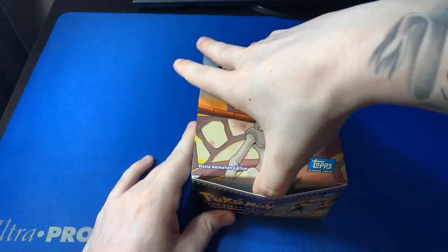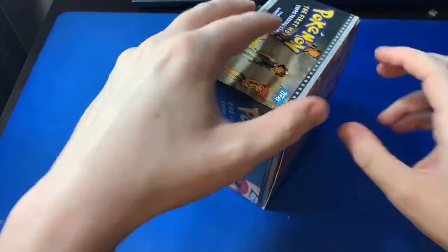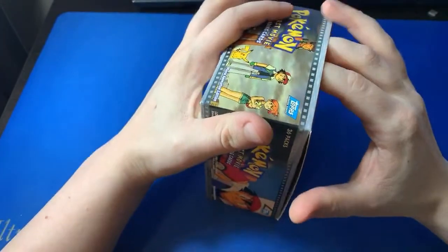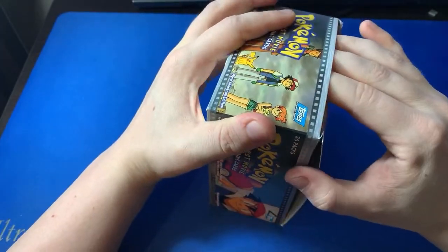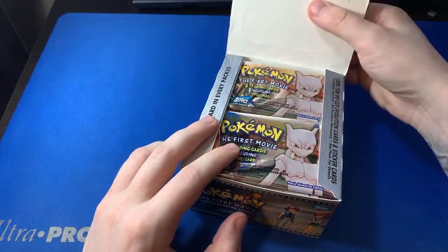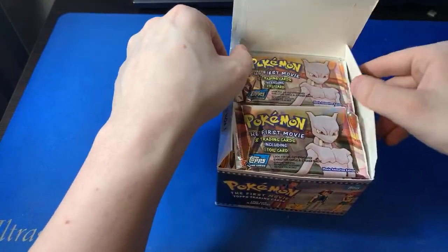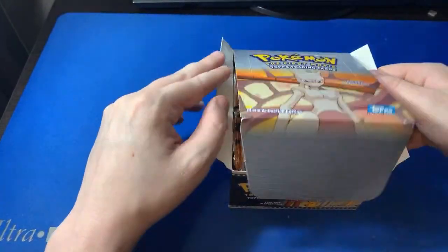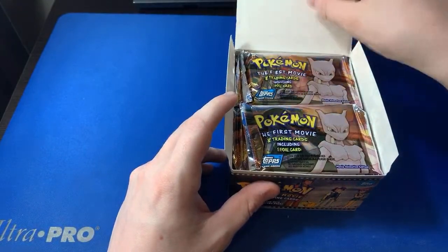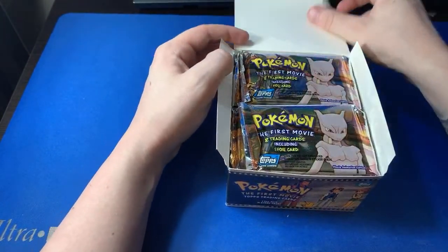I'll try not to damage this box because this is such a cool old box. They're so hard to open. They're so tightly packed. And hopefully we don't have any issues with this as far as the cards sticking together. I don't think you really see that as much with these older Topps. Oh, this one's kind of jacked up, but with these Topps sets, I don't think you see it as much. I kind of want to pop the top out, but I don't want to rip it. I ripped the other one.